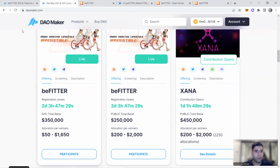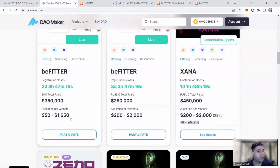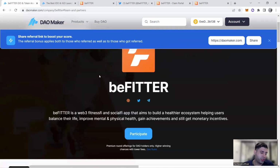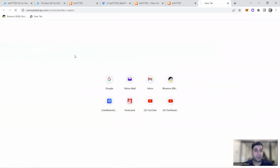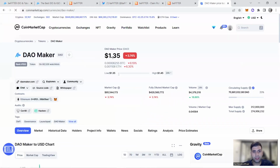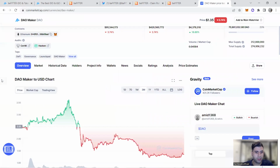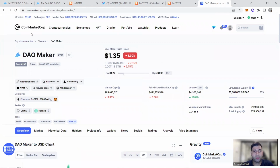Now, the initial market cap for this project is also going to be, I think, 360,000. So it's quite a small market cap to start with. In terms of how to participate, you have two options. You can buy DAO Maker tokens, and the DAO Maker token is now rather cheap because the market is in a bear turn. It's $1.35, and if you look at the last 6 months or 3 months, it's almost down by 50%. So it's a good time to buy.